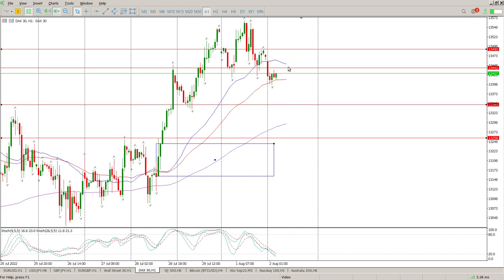So these two levels up here, 13,490 and 13,442, if we can get above them and find support, it also breaks a little bit of a wedge formation, which should get us moving back to at least test the highs of last week up there. Alternatively, if we start rejecting these levels, then I'm looking for support somewhere down here, but very cognizant of the gaps that we have down here.